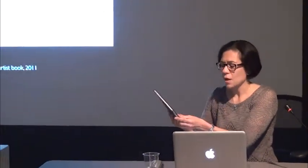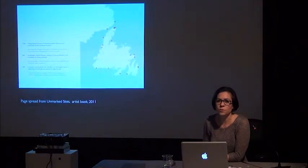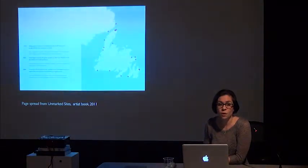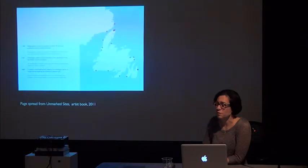So what we're seeing here is a page from the artist book, which I brought, and I'll pass it around in a few minutes. And I brought the book also so that you can get an idea of the scale. I'll just open to this page. So it's not a very big book. It's not like a monograph. I decided to make it small so that it would refer to maybe a travel log or a guidebook, because essentially that's what the project does. It takes the reader or the viewer on a journey to many cultural sites around Newfoundland and Labrador.